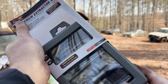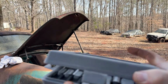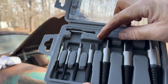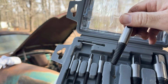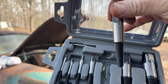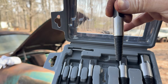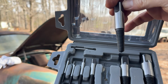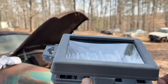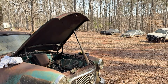Pretty basic, nice little set. All of these are reverse threaded. So this is most likely the one I'm going to use. It's already got a little lube in there. You tap it down onto the broken part, and hopefully those threads will lock in place. You reverse it, back it out, and it should pull that broken plug out with it. So we're going to see. Go ahead and take this out, put it to work.